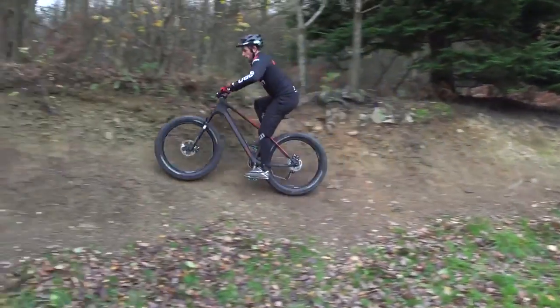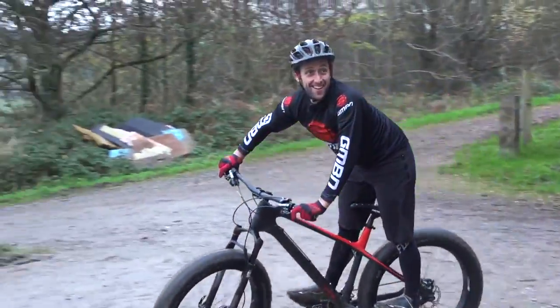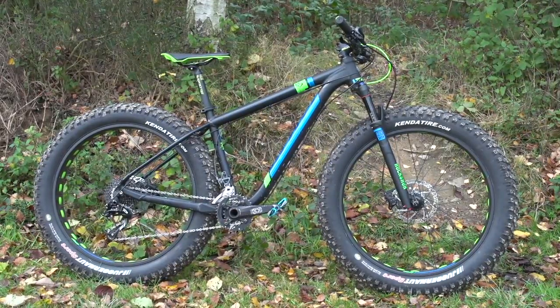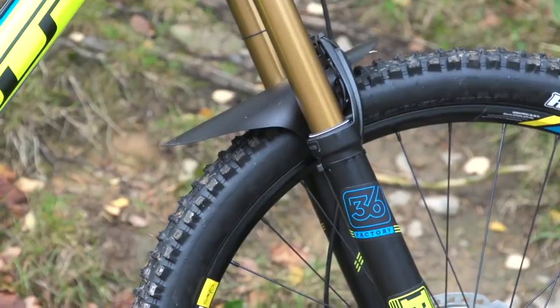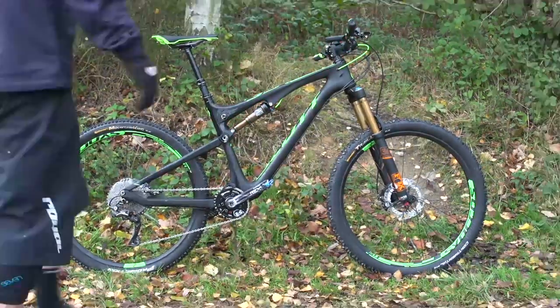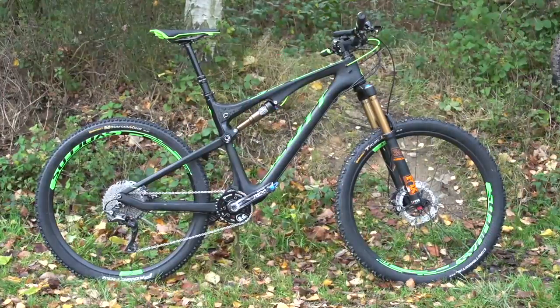As ever with our GMBN tests, they're really just a bit of fun. They're not the most scientific tests ever. Why compare a full suspension trail bike to a hardtail fat bike, I hear you ask? Well, this is a regular trail bike, the sort of bike that I would always use when riding this sort of terrain. So for me, a true challenge of which bike is fastest, a fat bike or a normal mountain bike. So now for the course.